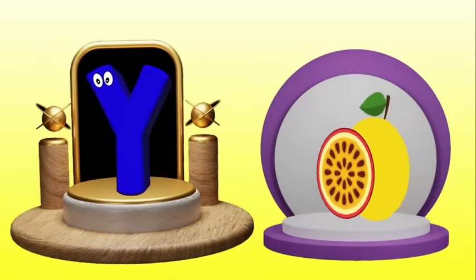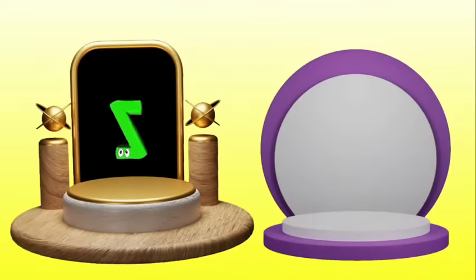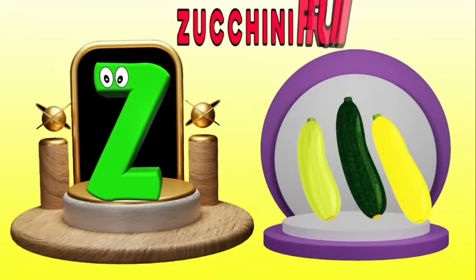For yellow passion fruit. Yellow passion fruit. Z for zucchini. Zucchini.